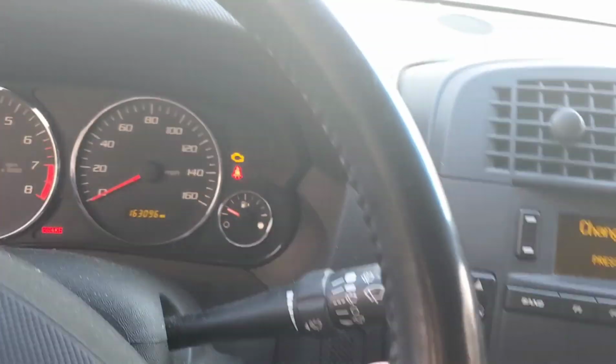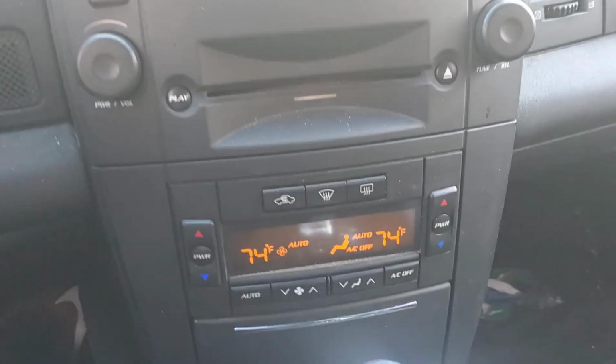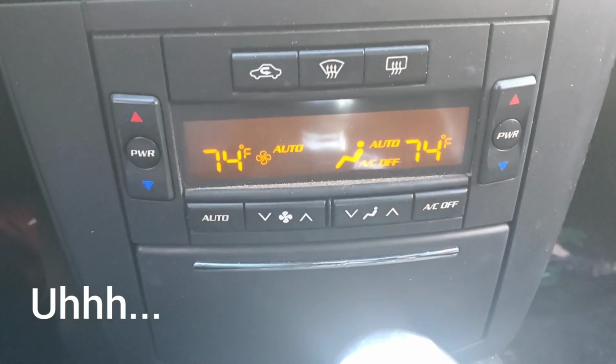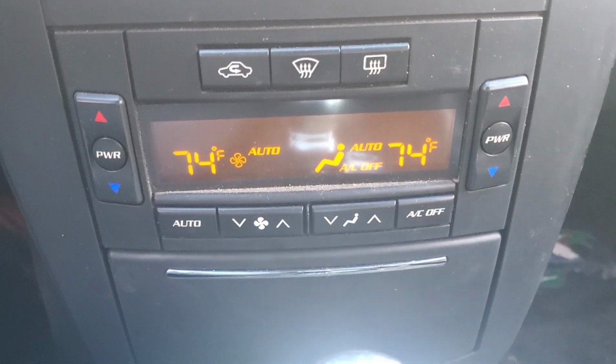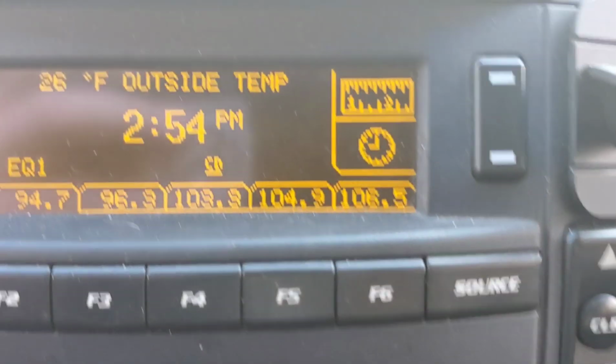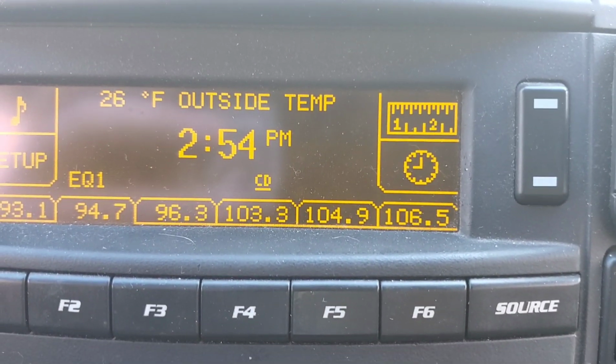Wanted to talk today about car heat. So if we look right now, my car's not on. It's not running, but one thing I can do is go ahead and turn it on. Wow, isn't that exciting? Now that the car is on, we're going to see that we have this thing set to 74 auto on both sides. Also, the current temperature is 26 degrees.